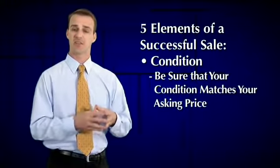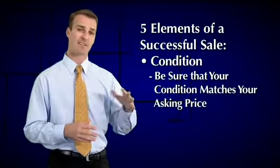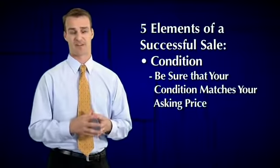All that being said, make sure that your price, terms, and condition are all in line with each other, because if one is out of balance, it'll ruin your sale.